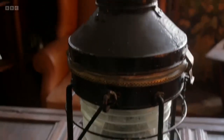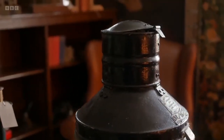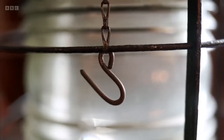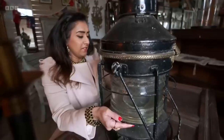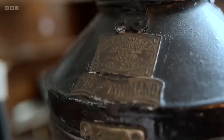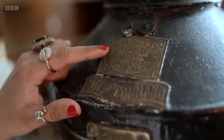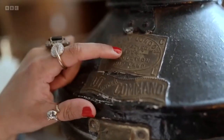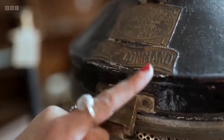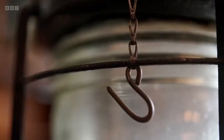Now this is really handsome. Naval maritime ship's lamp. And you can imagine this would have been on a ship hanging off the masthead 100 years ago. Let's see the weight of this. Oh, that's almost too heavy for me to lift. What does it say here? Davy, London, approved 1924 regulation ship lamp, not under command. Signalling a ship restricted in its ability to manoeuvre.